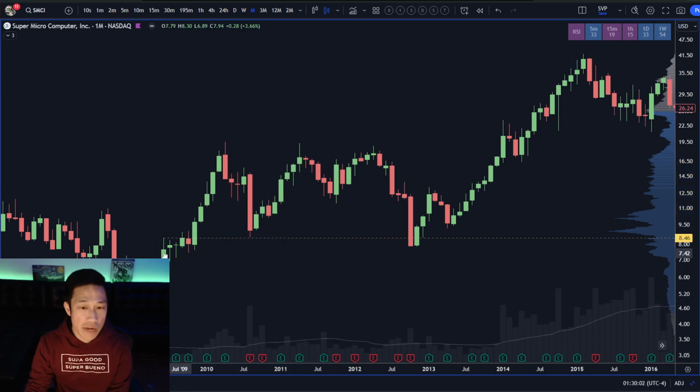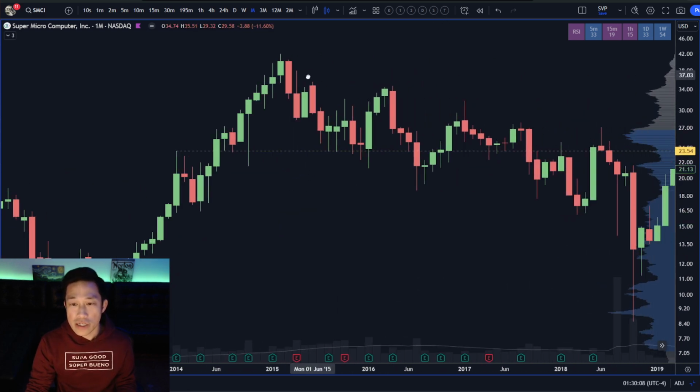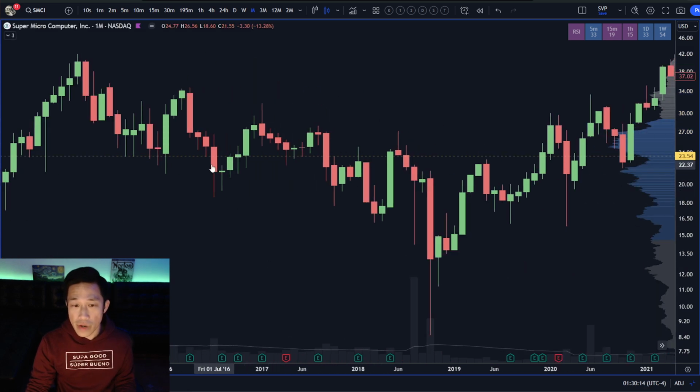Yeah, this kind of deal happens all the time. Here's another one right there. Here's another little flag structure, right? Big old retracement. And what do they do? It's a 50% retracement, more or less. And they try to hold it, right? They try to defend it.